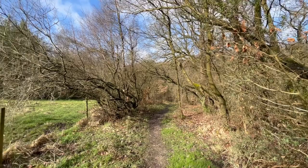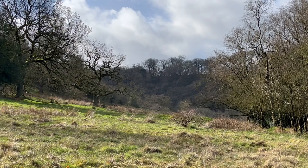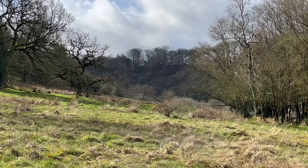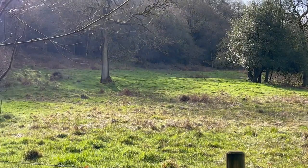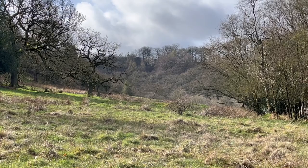Up there you can see where we're heading to, that sort of valley up the top there, and there's a spot right at the head of the valley that you can look down. Absolutely gorgeous today. There's lots of birds. This is my favourite time of year really for bird spotting, because they're all just coming back. April, they're all just coming back, but there's not that many leaves on the trees, and so you've got a chance of seeing something. Fingers crossed.